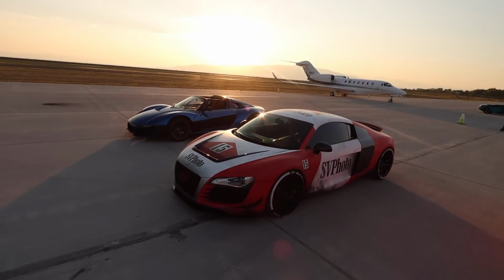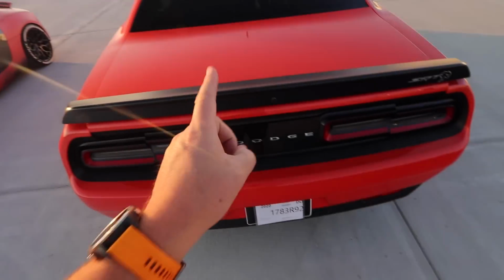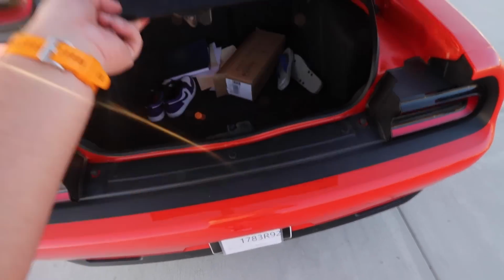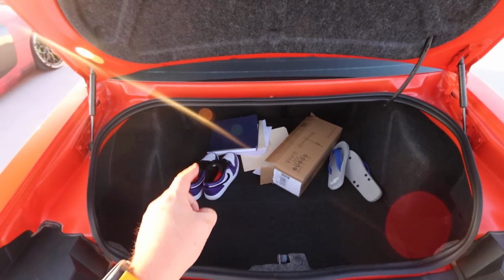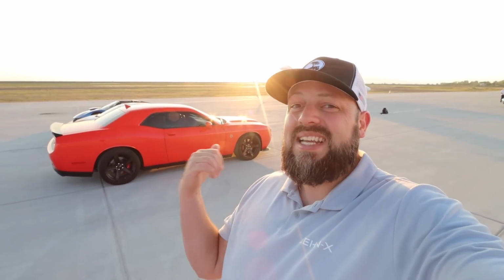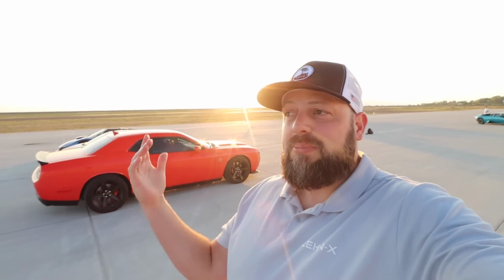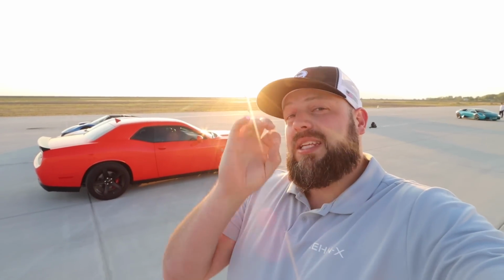But I digress. These cars are sick and all, and I considered something a little more unique, even an R8. But one reason I got the Hellcat, got the Challenger, is this right here. I can fit golf clubs, baby. That's right. Very important. Now, one thing that's interesting, MSRP, this was $69,000. So I paid over MSRP for a used car, which is crazy, but that's the world and the market we live in. It's a pretty good value.